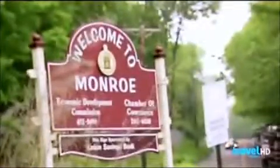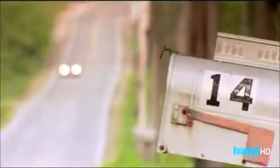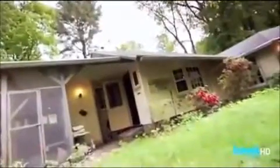Monroe, Connecticut. This idyllic New England town is home to a bizarre collection of artifacts that are not for the faint of heart. This is the Warrens' Occult Museum. I would describe this museum as probably the most haunted location, I'd say, on Earth, because the objects that are here are unholy, they're unblessed.